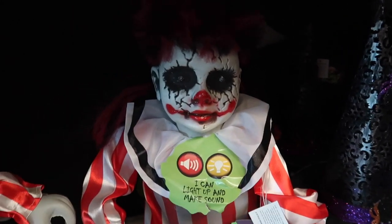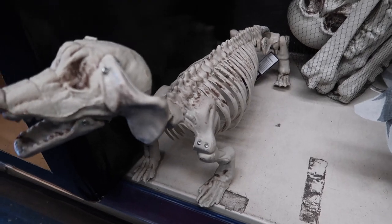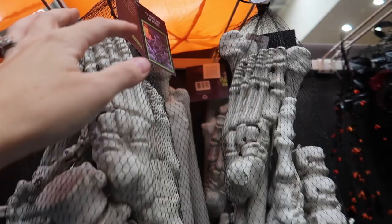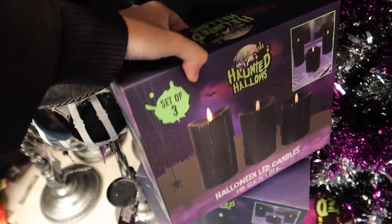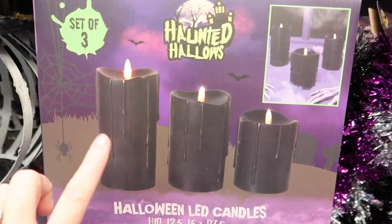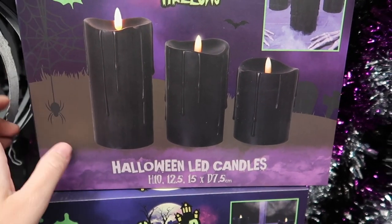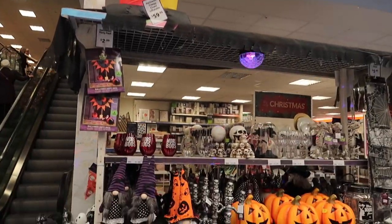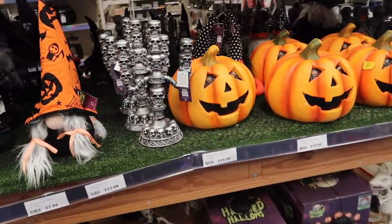It doesn't look plastic. If you had a dachshund, they've got a little dachshund skeleton for $9.99. A 12 piece bag of bones for $9.99 as well. It's really noisy because all of the things are going off. They have a set of three LED candles, similar to the one that Wilkinson's had, but these are a set of three for $7.99. They have the inflatable clowns and things, and I've already spotted two things on here that I really, really like.